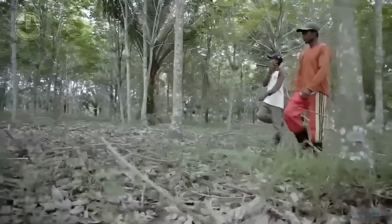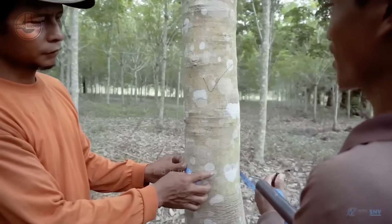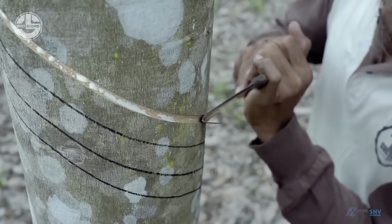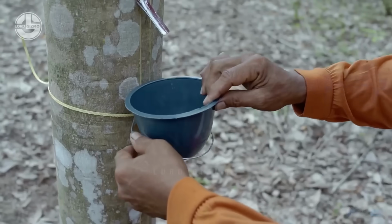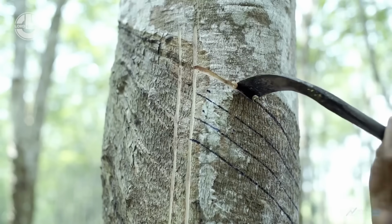To extract rubber from these trees, they wound it in a controlled manner. This is called tapping. First, they draw the desired tapping panels on the trees. It is recommended that the tapping is only done to a maximum depth of 6 to 7 millimeters to make sure that there will be no damage to the tree.